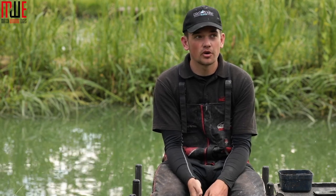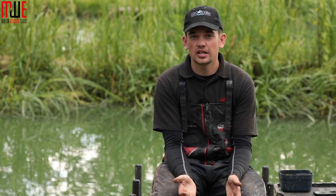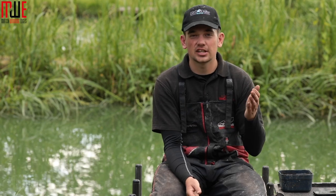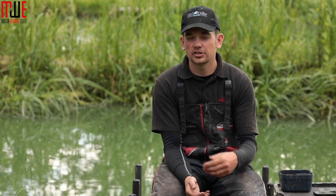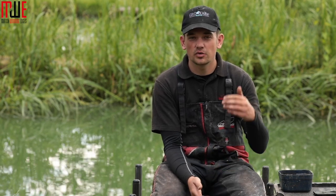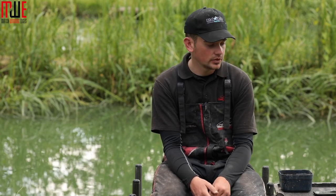And hopefully tomorrow I'll draw another good peg and it'll give me a good chance of winning the match or framing again. Because that's what I've come here to do, after having a last yesterday. I knew I wasn't going to win the festival or frame the festival overall, so I was just coming to try and get the overall money on the day. And luckily I have managed to, so really happy with that.